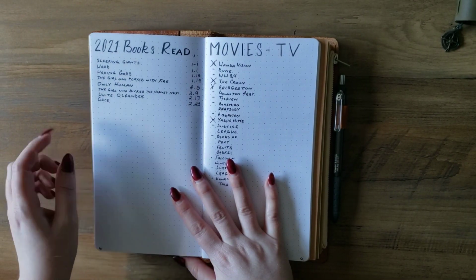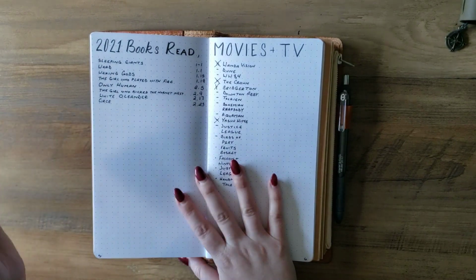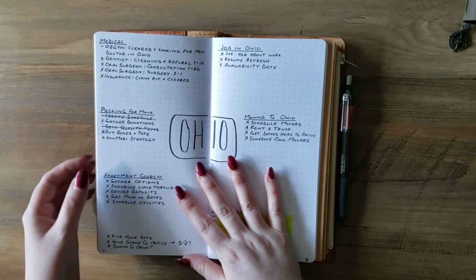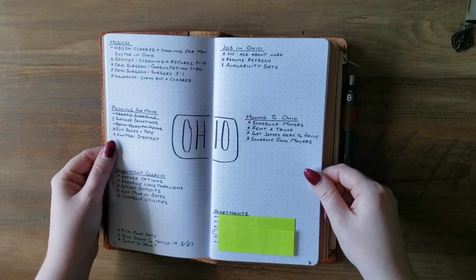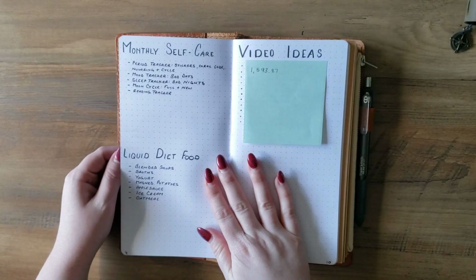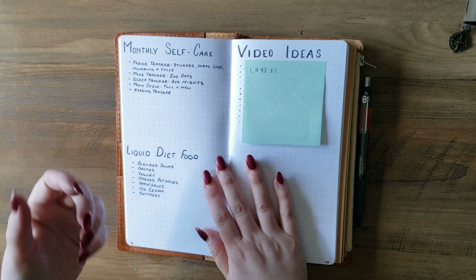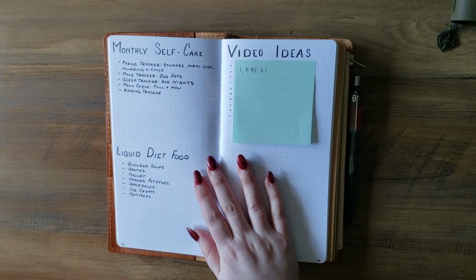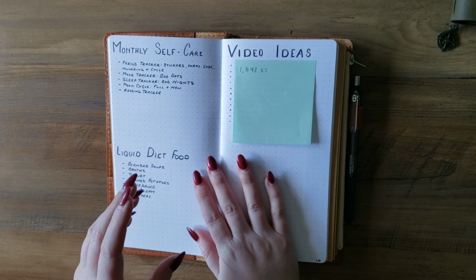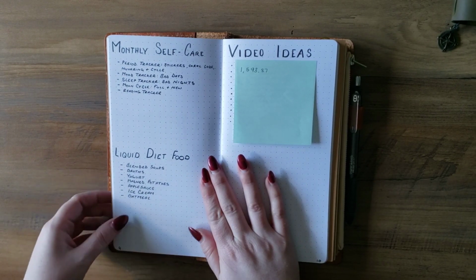Then I have a books read in 2021. This is a little behind because I've read an additional book beyond this one. List of TV shows and movies I want to watch this year. This is my mind map for getting moved to Ohio. Here I have a monthly self-care checklist where I was thinking of creating a monthly tracker for self-care. I kind of have utilized that in my monthly insert that I showed you in part 1 of this series. Down here I have a list of liquid foods.